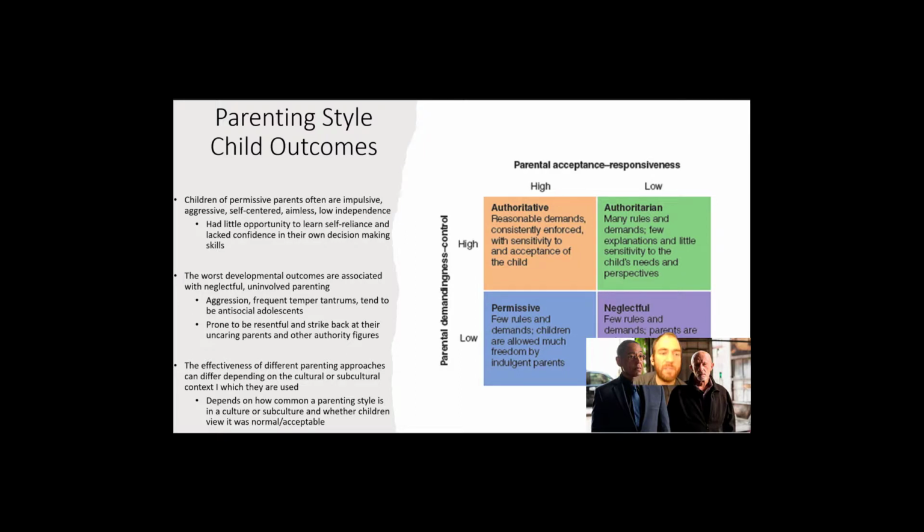The worst developmental outcomes, however, are associated with neglectful and uninvolved parenting. There are cases where all these parenting styles may be needed. If you're being bombed or whatever, you might need authoritarian rules because, hey, kid, don't go outside and play in the landmines. So cultural and historical factors impact the appropriateness of the parenting style. The effectiveness of different parenting approaches can differ depending on the culture or subculture context in which they are used. It depends on how common the parenting style is.